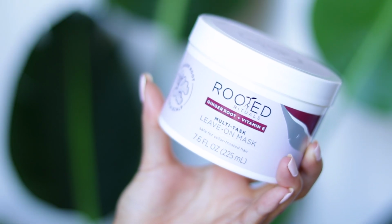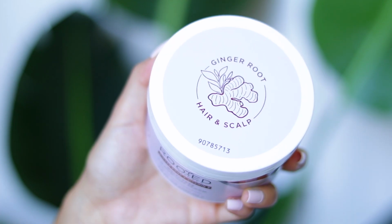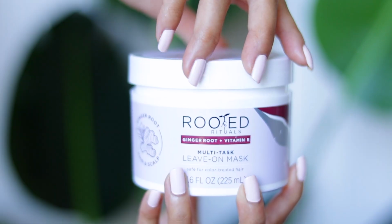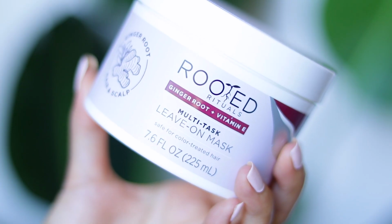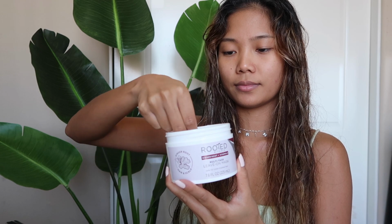Okay, the treatment doesn't end there. I'm gonna be using a multitasking mask, and this is the Ginger Root and Vitamin E Multitask Leave-On Mask, and this mask instantly absorbs and makes hair soft and shiny. That's why I like to apply this when my hair is kind of damp, so it can dry, and once it's all dry, it's shiny, it's bouncy, and it's also super smooth and soft.